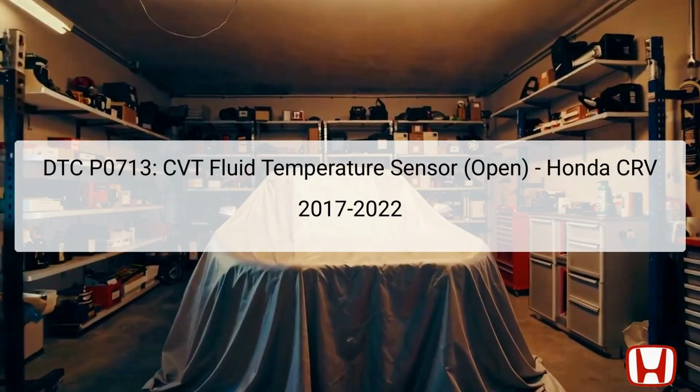The Diagnostic Trouble Code, DTC P0713, indicates a problem with the CVT Fluid Temperature Sensor, specifically that it is open. In vehicles like the Honda CRV from 2017 to 2022, the continuously variable transmission, CVT, is crucial for smooth acceleration and optimal performance. The CVT Fluid Temperature Sensor monitors the temperature of the transmission fluid to ensure the transmission operates within a specific temperature range.